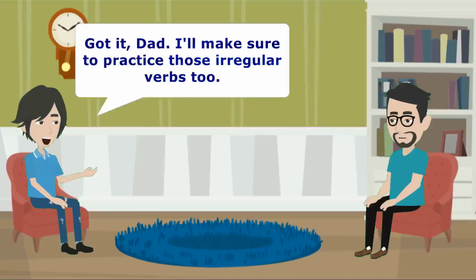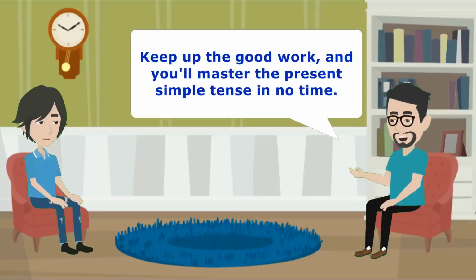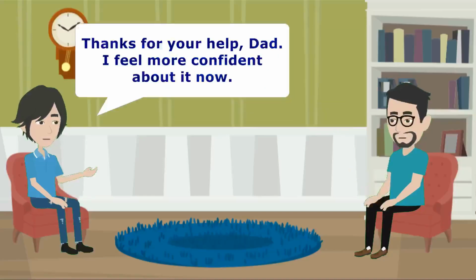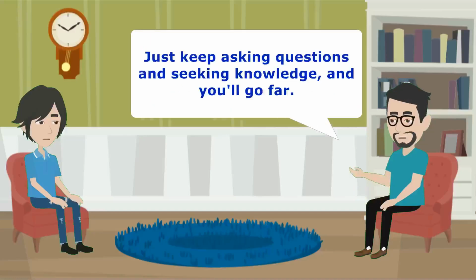Got it, Dad. I will make sure to practice those irregular verbs too. That's the spirit, son. Learning a language is all about practice and repetition. Keep up the good work, and you will master the present simple tense in no time. Thanks for your help, Dad. I feel more confident about it now. Anytime, son. I'm always here to support you in your learning journey. Just keep asking questions and seeking knowledge, and you will go far.